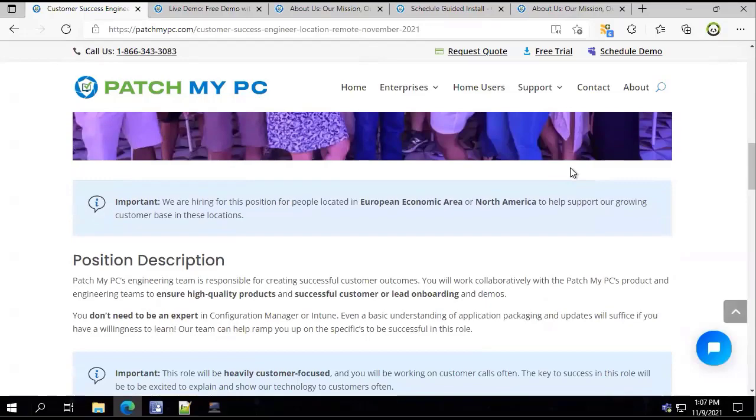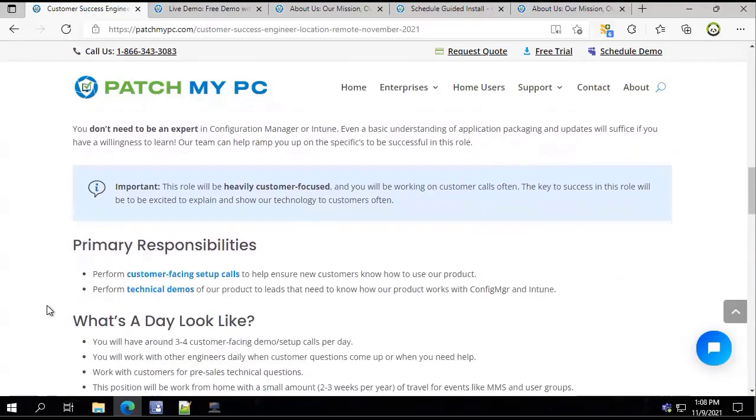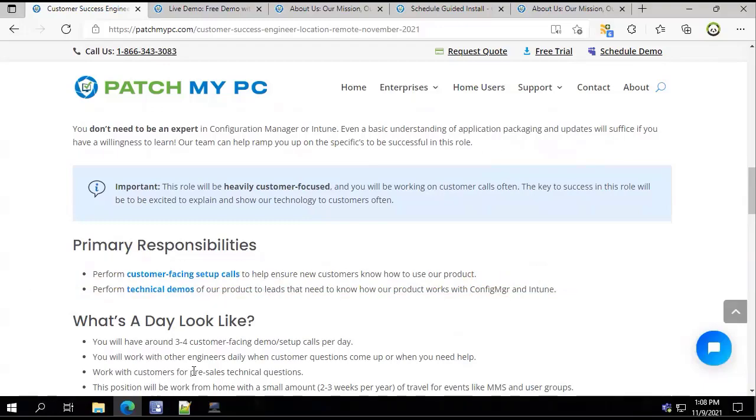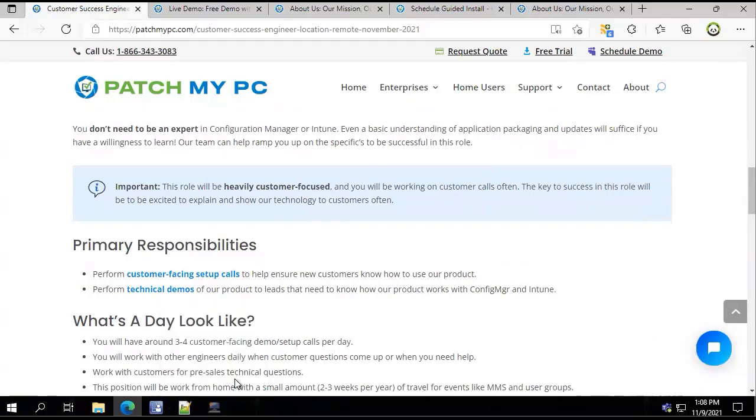So some of the most important things I would say: a customer success engineer is really responsible for the onboarding of our customers, as well as making sure that potential customers know how our product works. So the primary responsibilities of what you would be doing here would be customer facing demos as well as setup calls. So we're actually in one of our demo labs. Priscilla, do you want to go over what a typical customer demo would look like here?